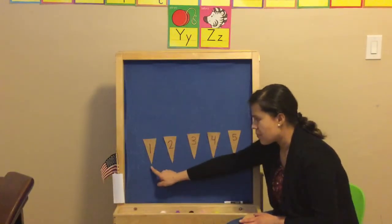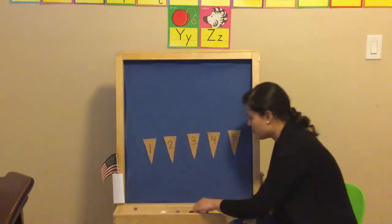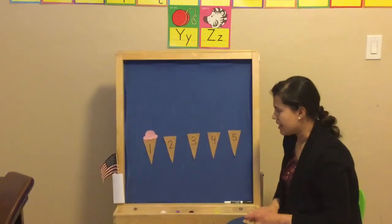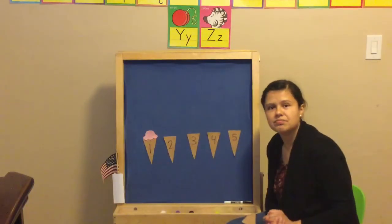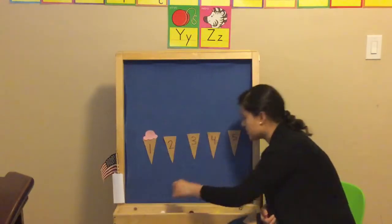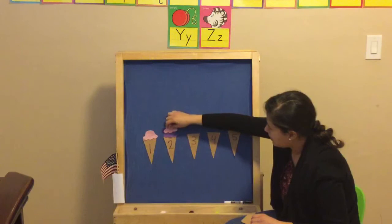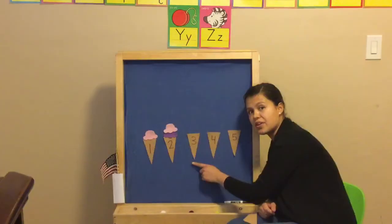Now, for the number 1, how many ice cream scoops do we need? 1. We need 1 ice cream scoop. And Miss Maria's gonna put a vanilla ice cream. Very nice. Now, how many ice cream scoops do you think we need for the number 2? Yes, we need 2 ice cream scoops. And I'm gonna do a purple and a pink one. Two ice cream scoops. Now, how many do we need for the number 3?